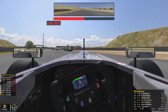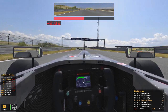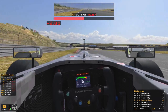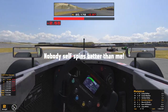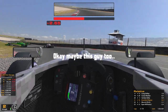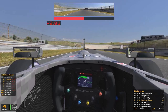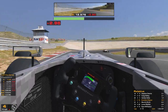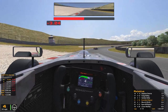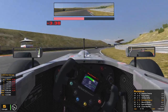If nothing else, I have pretty good car control as far as being out of control. I'm pretty good at doing that. Keeping the car away from other people when it's out of control, I guess. Hey, there goes one. That's the kind of thing that happens with this car. You just mosey it along, and all of a sudden it's like, you know what? I think I want to spin now. And so it does.